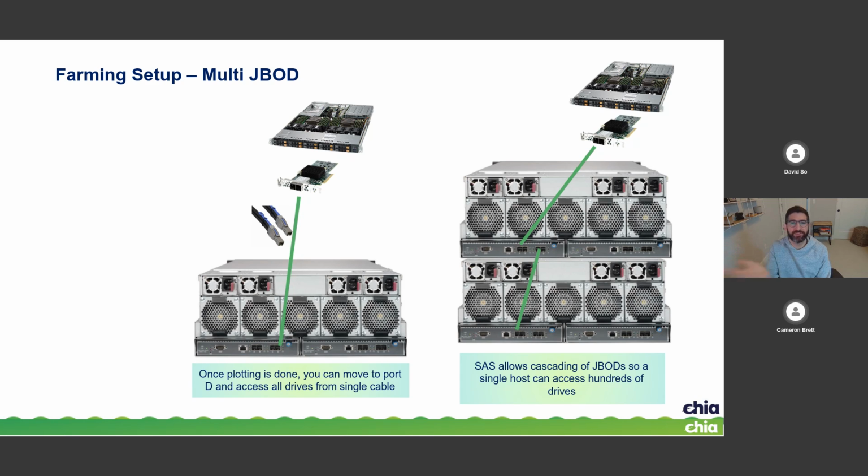You kind of move that somewhere else, or sell it, or use it for something else. And then you want to set up a different kind of low end server, or just a desktop with an HBA in there for farming. And then all you have to do on the JBOD is move it from port C to port D. And then now this host can access all 90 drives, or however big the JBOD is.